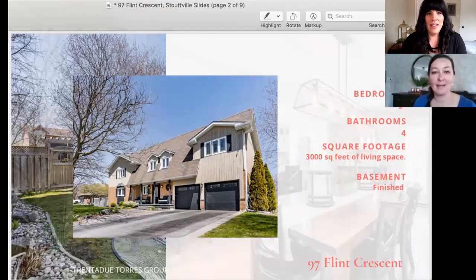Okay, but look at this big beauty. This big, beautiful house. I love all the black detail that they have. The trim work all being in black, the black doors and the black shutters. I find it's just a really elegant, classy touch, and it gives a really great pop from the curb. And they have the beautiful front porch where you can sit and have a nice coffee, or probably wine.